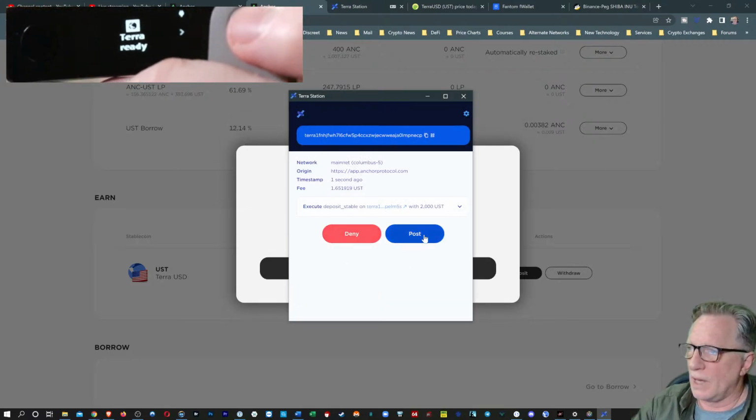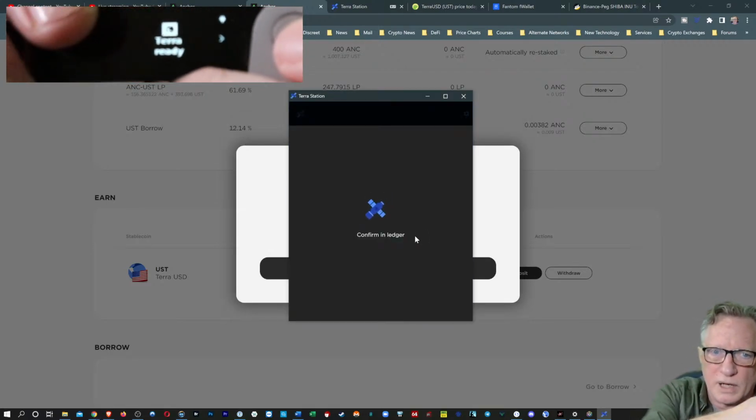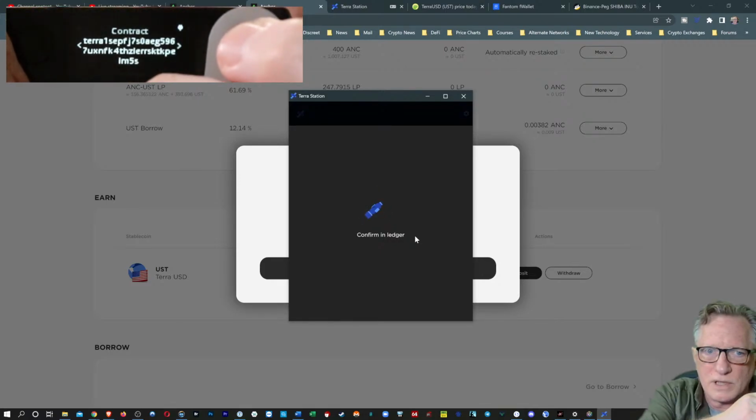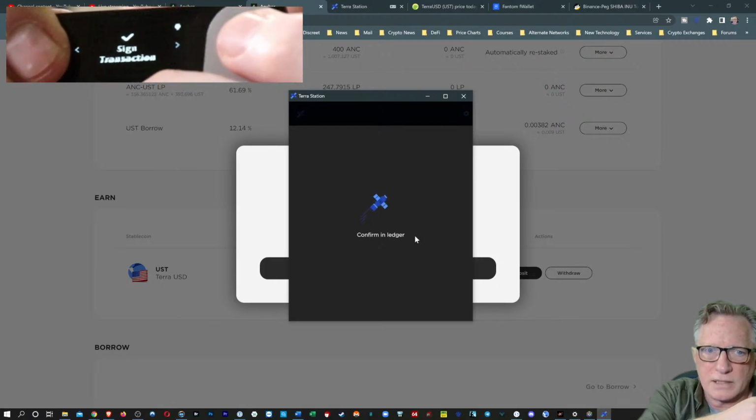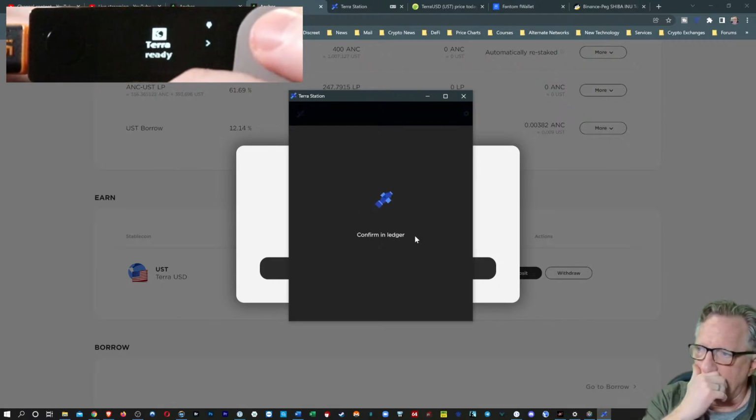Hit proceed. And we'll post that and we'll confirm on our ledger device. Using the metal button, we'll scroll all the way over. We can go back and hit sign transaction, both buttons at the same time.